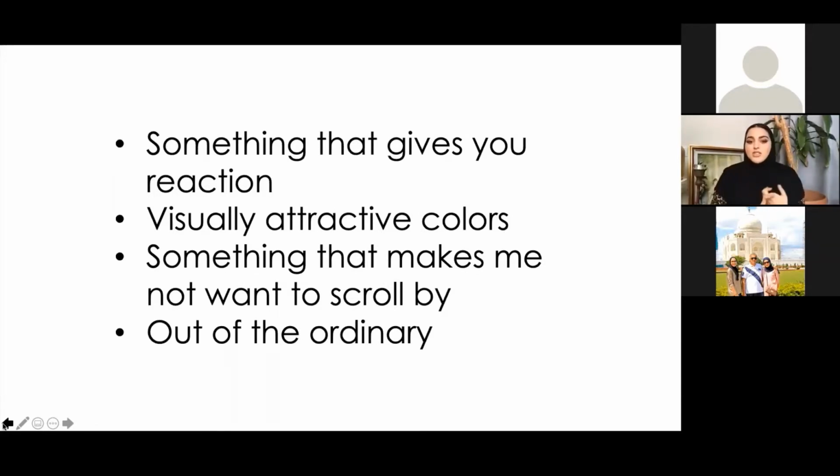أول شيء وأهم شيء, in my opinion, something that gives you a reaction. This is something that I always take into account whenever I create an Instagram picture. مثلا أسأل روحي, يعني you shouldn't put too much pressure on yourself, but I always put too much pressure on myself. فدائما أسأل روحي, will this give someone a reaction? Will my mom's friend call her and tell her ليش بنتك لهالدرجة مينونة or not? That's the goal. Second thing, visually attractive colors.